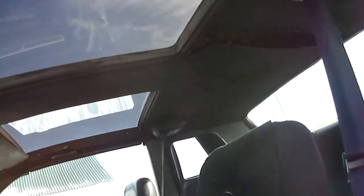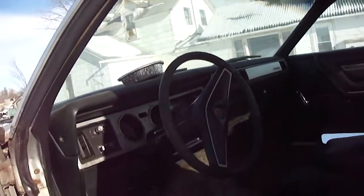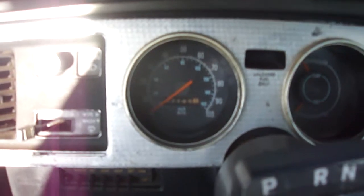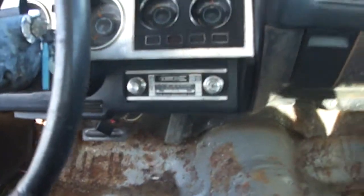You know, it's a project car for sure. It does run and drive, or run and move, I should say. I certainly wouldn't drive it anywhere. Seats are a little tore up there. Oh, let's get a picture of the dash. 67,000 miles. Hard to say if that's original or if that's 167.